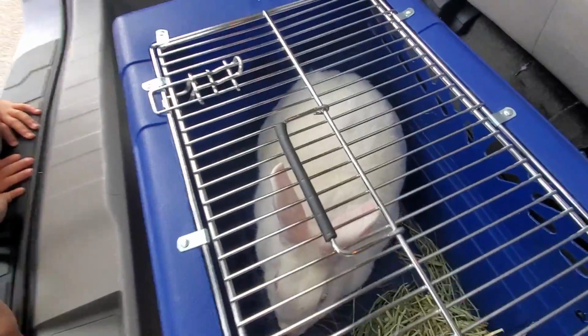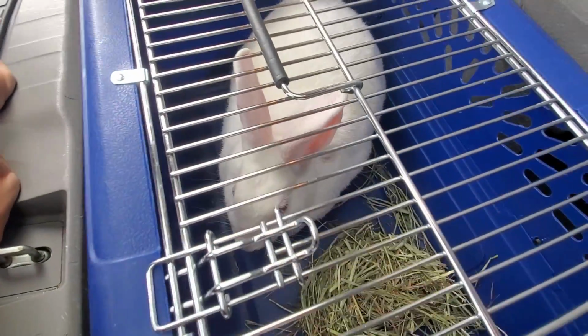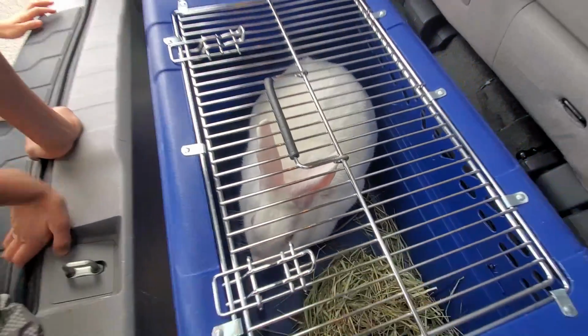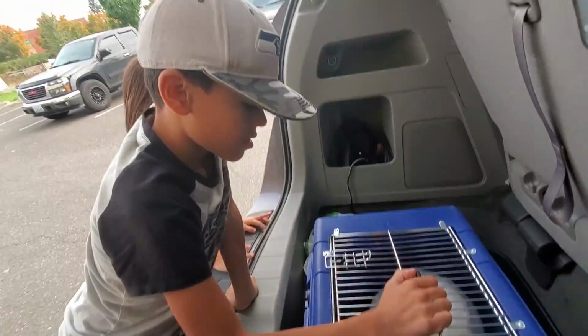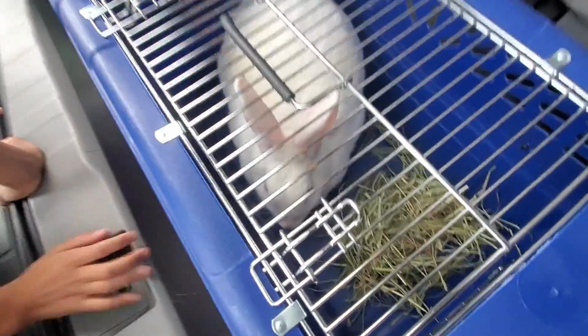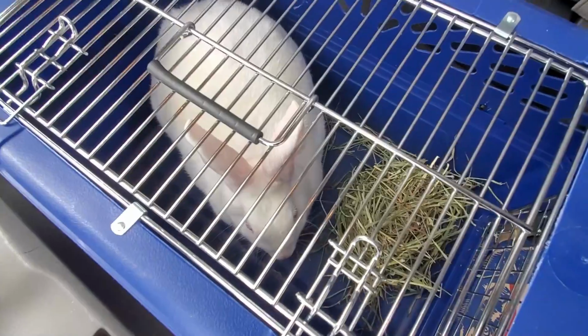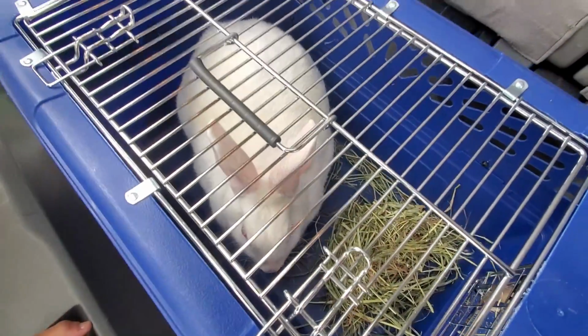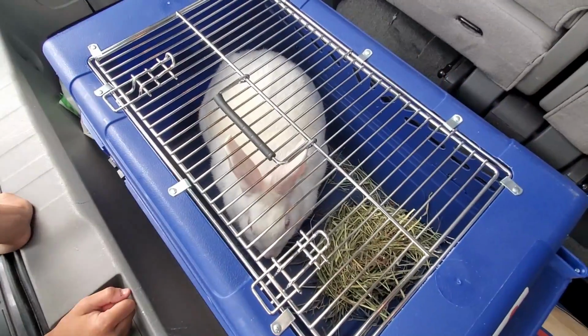You think she's an evil rabbit? She's a Halloween rabbit. So here she is. She is bred today. She should be kindling in, I guess, 31 days. What do you guys think? Pretty neat? All right, so thank you very much. So we're going to get her settled in her hutch and get her relaxed, and we'll show you more of her when we get home.